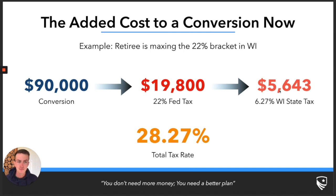But then on top of that, if they perform this conversion while still in Wisconsin, they're going to owe Wisconsin state income tax. Now, they're going to be in the 6.27% Wisconsin state tax bracket, which means they're going to owe another $5,643. So their total tax rate, if they're not calculating in state income tax, they might think it's 22% on that effective tax rate of that conversion. But when they add in that state income tax, they're up to 28.27%. So they might have been in a situation where converting at a 22% rate made sense, but does converting at 28.27% still make sense?